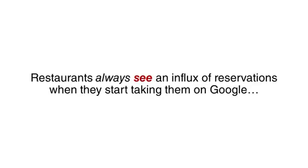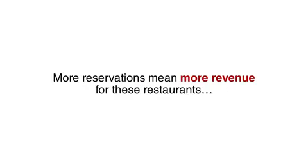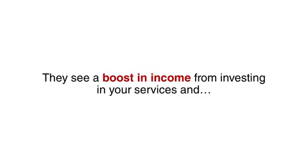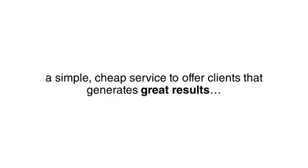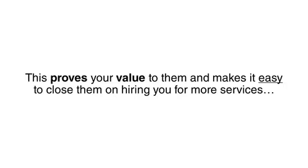And that's only the tip of the iceberg. Restaurants always see an influx of reservations when they start taking them on Google. More reservations means more revenue for these restaurants. They see a boost in income from investing in your services and will be eager to invest in anything else you offer. This is the perfect gateway service, a simple, cheap service to offer clients that generates great results. This proves your value to them and makes it easy to close them on hiring you for more services.